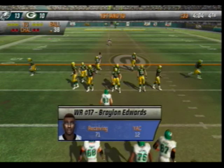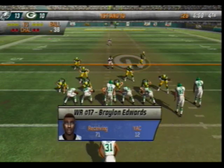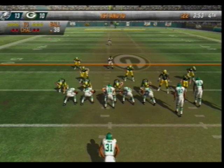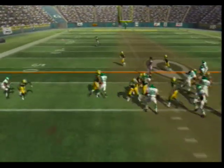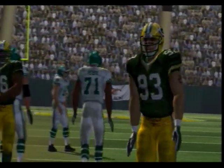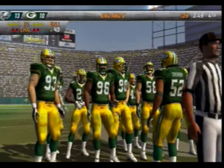Ball on their own 38. Keep the throttle down. The Packers line up in a 4-3. Give it to the halfback. Seymour is there on the stop at the 43-yard line. Dillon with a nice burst through the middle that time. Five-yard pickup.